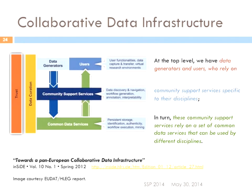And then you have community-specific support services that ensure that all these things that I've been talking about are actually taken care of, that there are standards for individual communities, that there is a liaison into these different disciplines with some expertise that can help researchers advance with their data management.